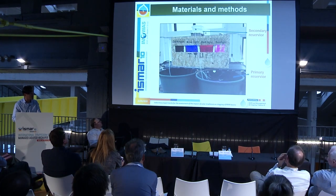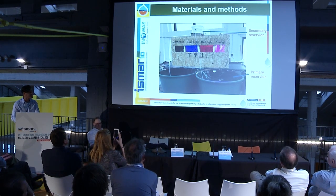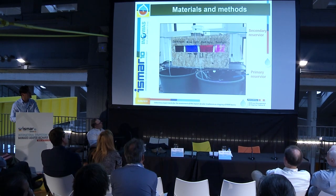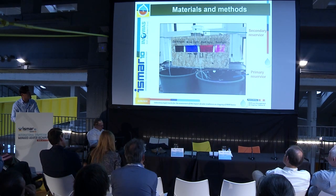Here is a view of how it actually looks, not as nice as in the sketch. Here we have the two tanks, river water and tap water. This was flowing to these upper buckets, which had the hoses in the lower part, and this was going to each one of the chambers.